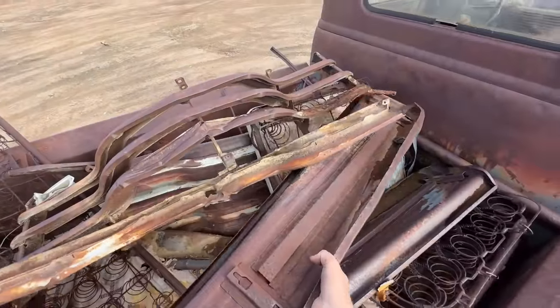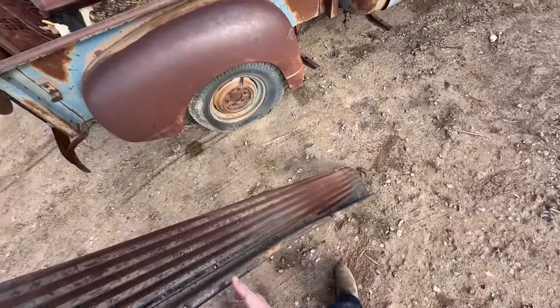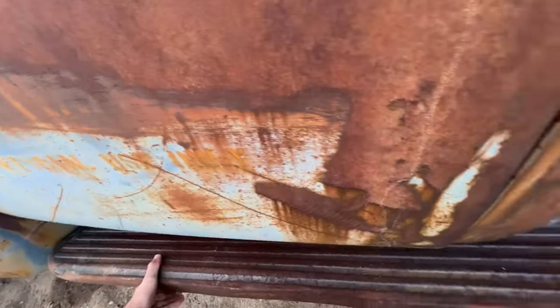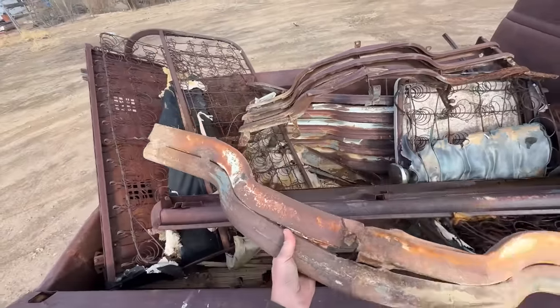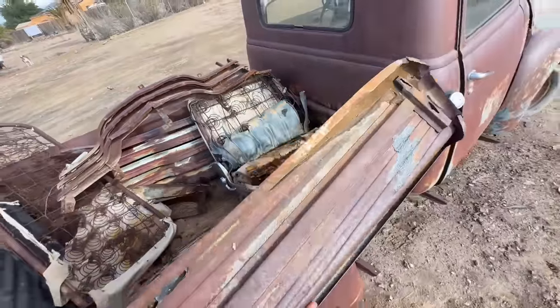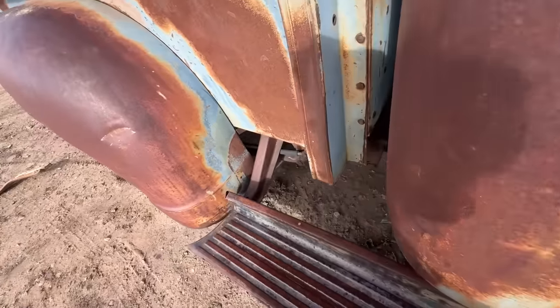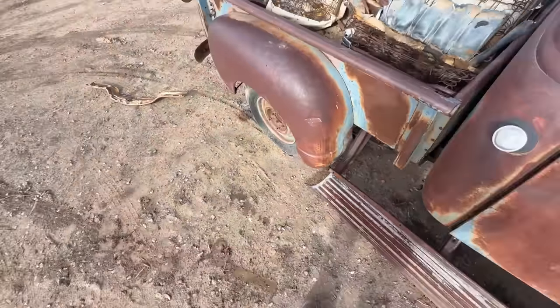It looks like we have the running boards. See, this one looks to be the... There we go. All right. This is a grill insert, like that right there. It's actually, let's just go ahead and bend that back.